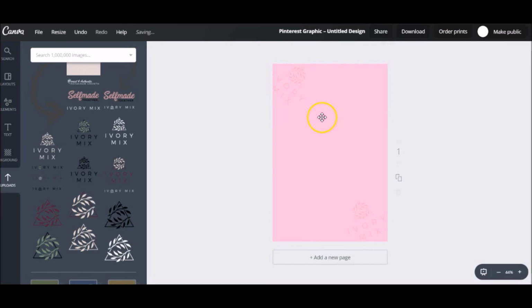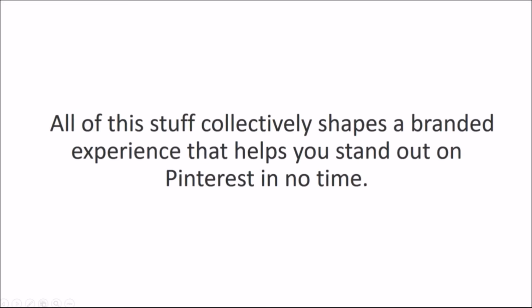But if you wanted to create a branded sort of pin or image, consider playing around with your logo on the background. And the point here is that all of this stuff that we've been talking about collectively shapes a branded experience that ultimately helps you stand out on Pinterest in no time.